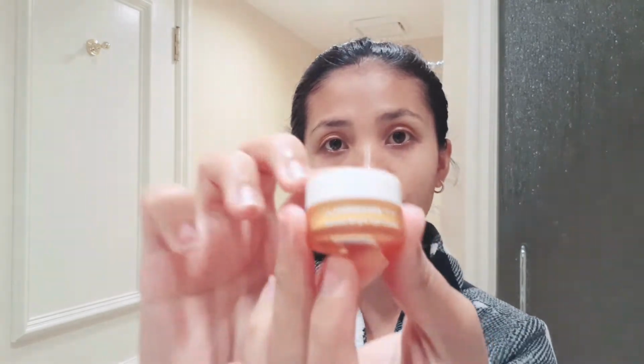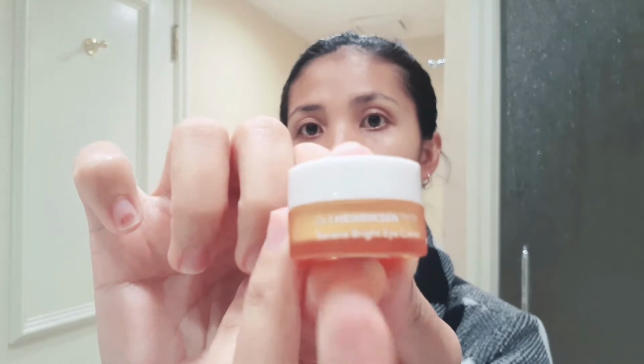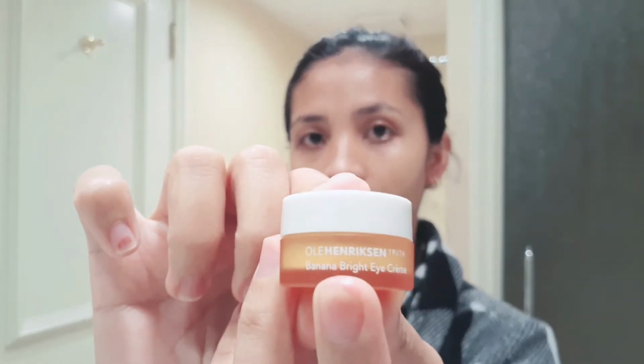Pero ngayon, yung ginagamit ko na product is test lang po ito. Small size kasi I will test kung gaano siya ka-effective. So, ito po yung ginagamit ko, Banana Bright Eye Cream. Yan po yung brand. Hindi ko na siya tinry basta, baka magkamali ako. Okay. So, ito po siya. And I Googled, yan. Kay Miss Google.